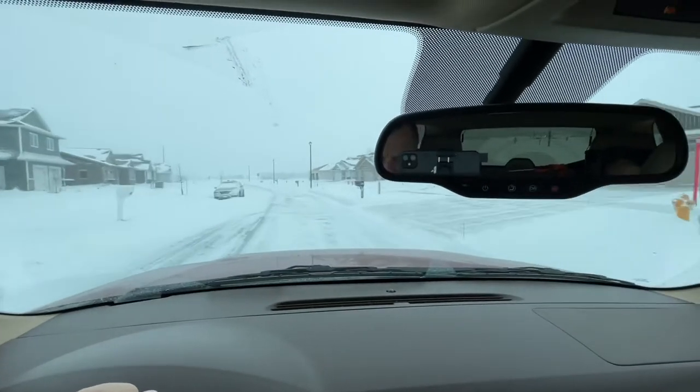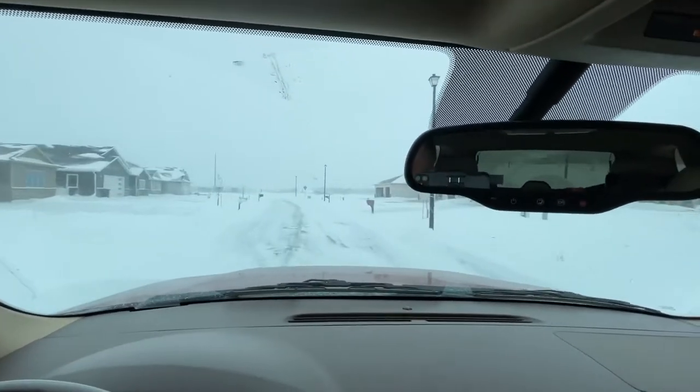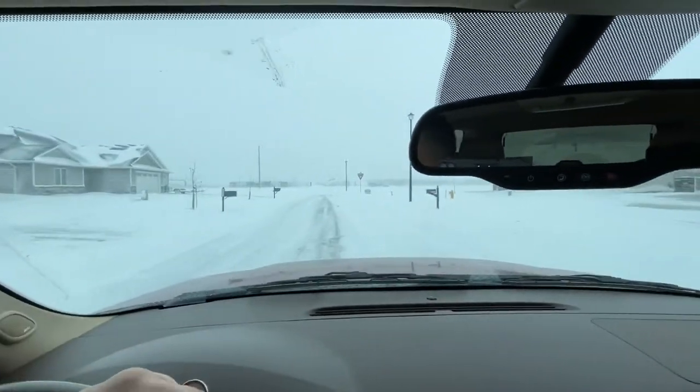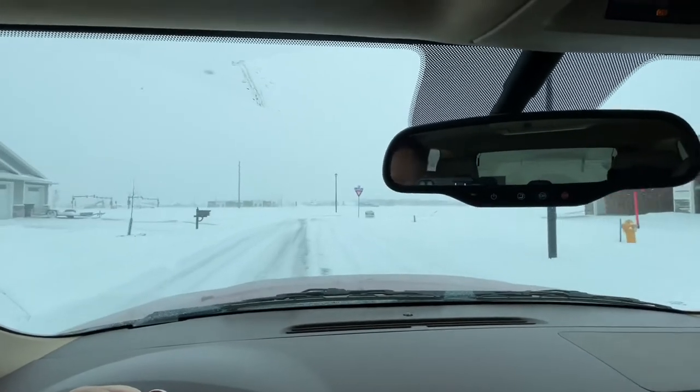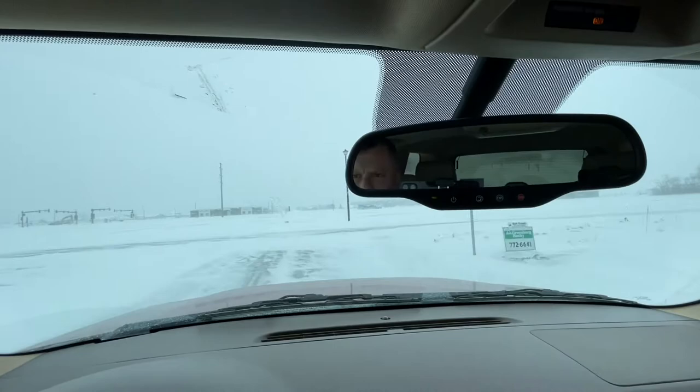cleaned everything all up. I'm not running the heat right now because the car's already warmer than everything outside, and I don't want to deal with a bunch of ice. Now, we are going to put this back in the garage when we get back, but we're going to go drive around for a little bit. I'm going to put you on the time lapse.